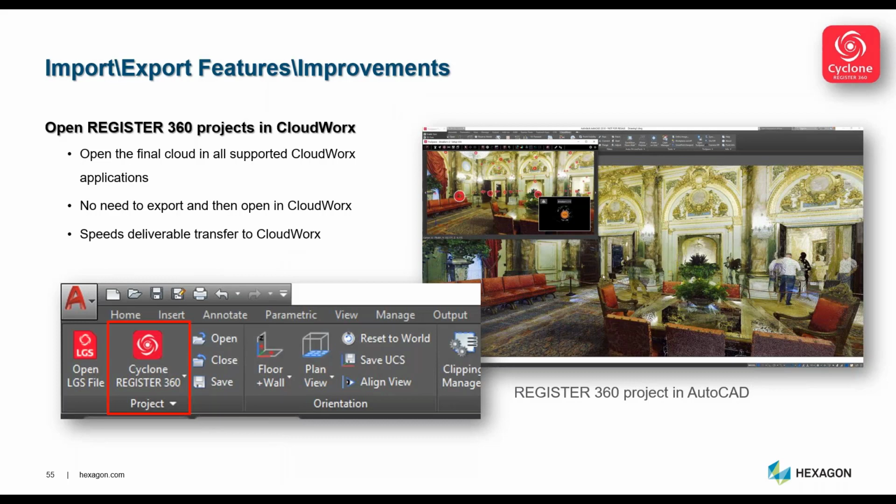One really cool thing for CloudWorx, we'll talk about this I suppose in a little bit more detail, but we can now open Reg 360 projects directly in AutoCAD. Now this requires you to have a publisher license, and it requires you to have Reg 360, and it requires you to have CloudWorx all running on the same machine. So this isn't something that is done remotely over a network. We're actually working specifically on a given machine.